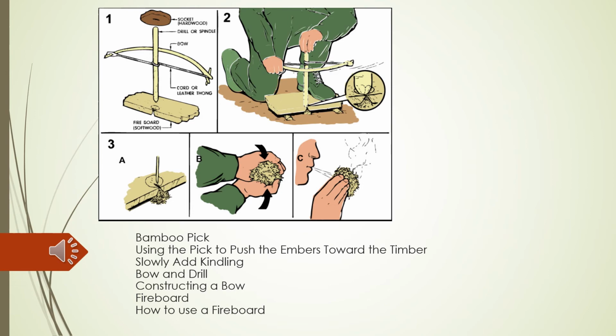The socket is made from a piece of hardwood large enough to hold comfortably in the palm of the hand with the curved part up and the flat side down to hold the top of the spindle. Carve or drill a hole in this side and make it smooth so it will not cause undue friction and heat production. Grease or soap can be placed in this hole to prevent friction.